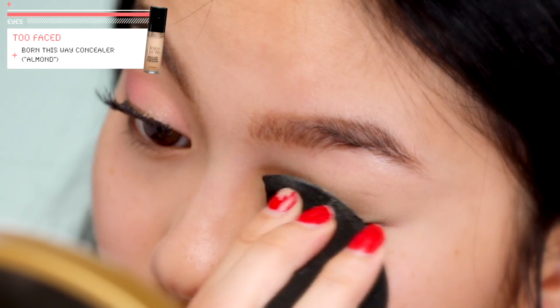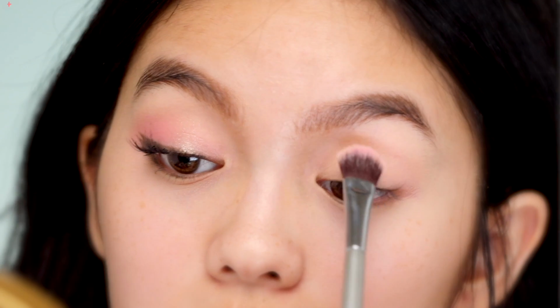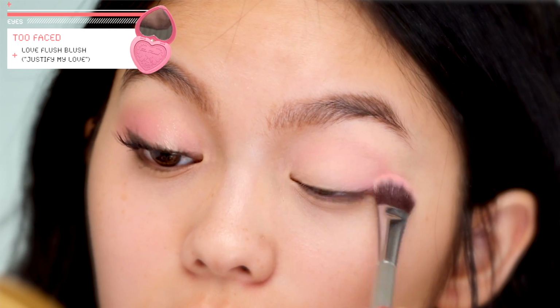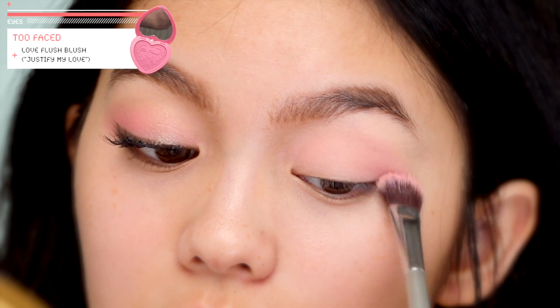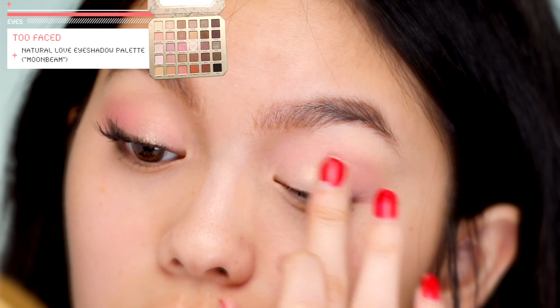First, I'm gonna conceal my eyelids. Next, I'm setting them. For the transition shade, I'm using this light pink shadow from the Too Faced Natural Love palette. I want this eye look to be very natural with an emphasis on enlarged eyes, so we're gonna keep the eyeshadow very light.